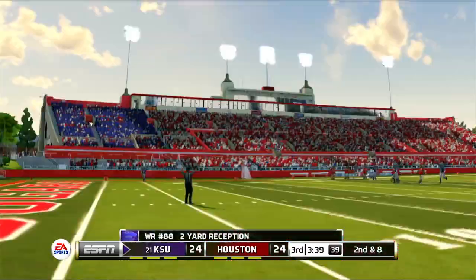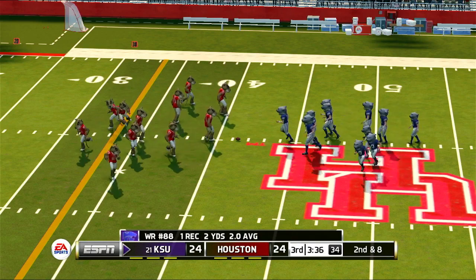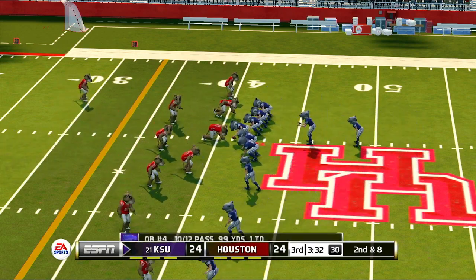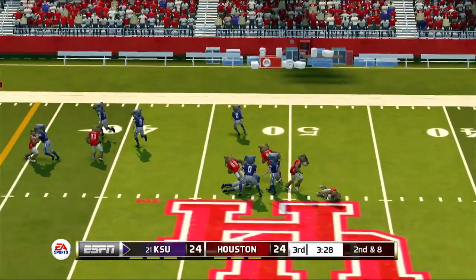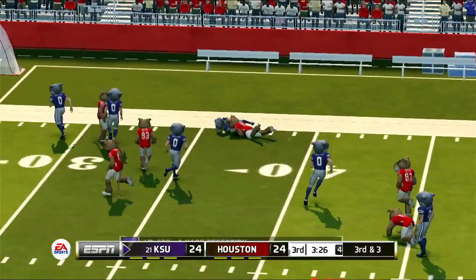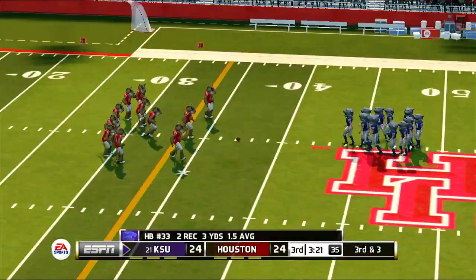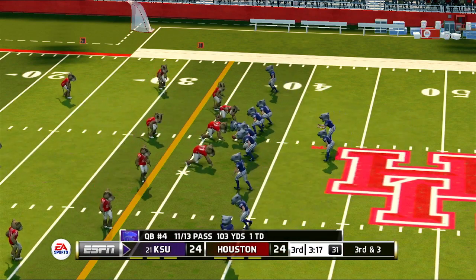Shoved out of bounds at the 41. Let's see if this coaching staff sticks with the short passing game or if they decide to open it up a bit more. Throws it to the halfback on the screen. Good tackle there in space. They need about 3 yards to get the first down here on third down. Makes it third and three. Mike 50. Hey, check, check.